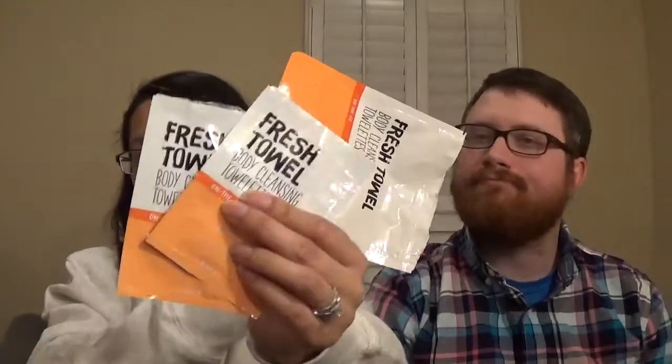Okay, next up is from Bath & Body Works. It is from their Active Skincare line. They are the Fresh Towel Body Cleansing Towelettes. This is the full pack. This is what they would look like. And they are actually pretty decent sized, I'd say. Yeah, for what they are.